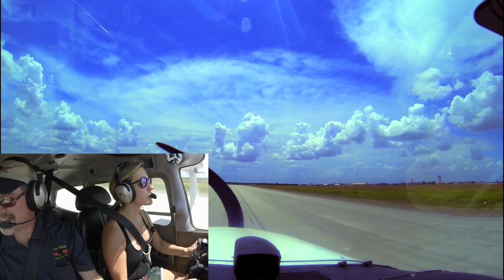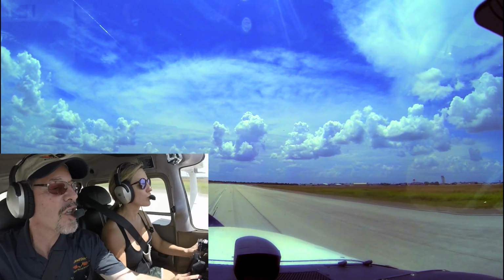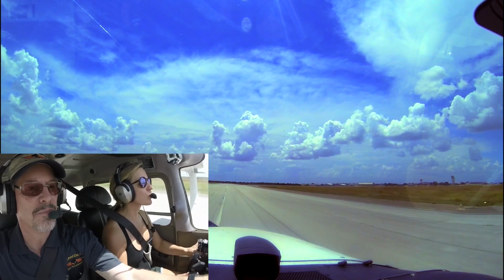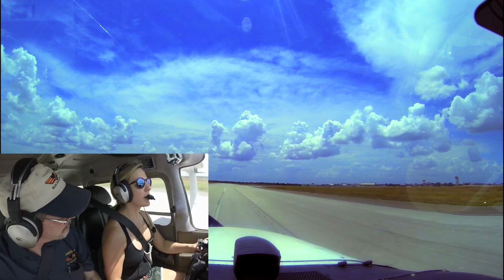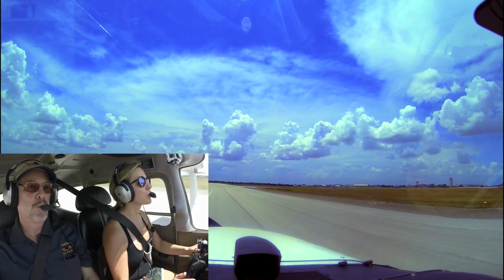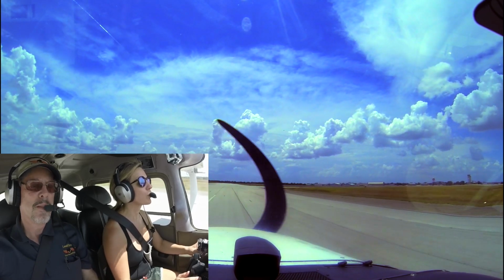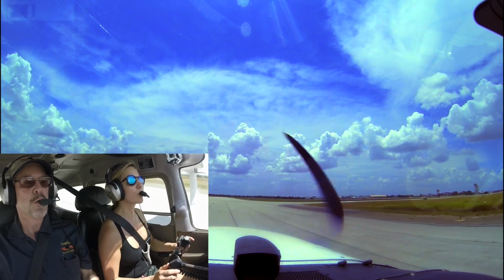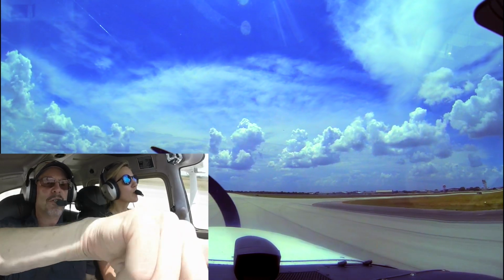San Marcos Tower, 77 Foxtrot, midfield 17, request touch and go. Cessna 0 Alpha, turn right runway 26. Sierra Alpha, turn right, runway 26. 77 Foxtrot, runway 17, clear touch and go, wind 200 at 13. Let's bring this full back for aerodynamic braking. Get on the brakes a little bit, slow us down, slow us down. This is our turn.